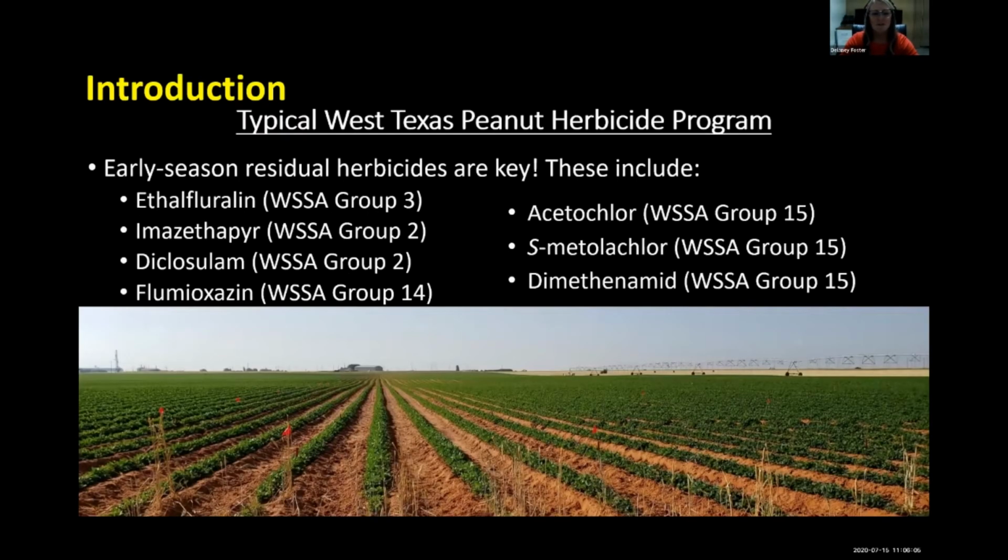So herbicides are a big input for our West Texas peanut growers, and early season herbicides are extremely important. The typical West Texas peanut herbicide program would look something like ethalfluralin or another yellow herbicide applied pre-plant incorporated, followed by a pre-emergence application of a herbicide like imazethapyr, diclosulam, flumioxazin, acetochlor, S-metolachlor, or dimethenamid.